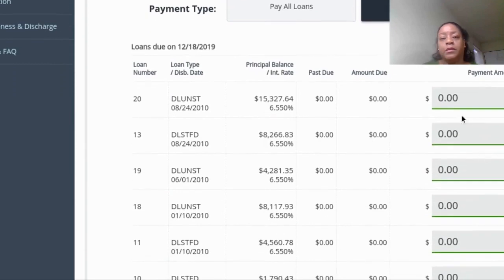So here we go. I'm going to start here. I call this one T. So it's $11.94. You can see I've done this before because Google Chrome will save it.